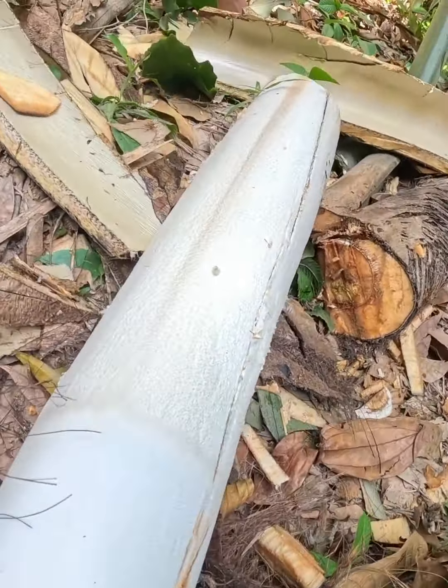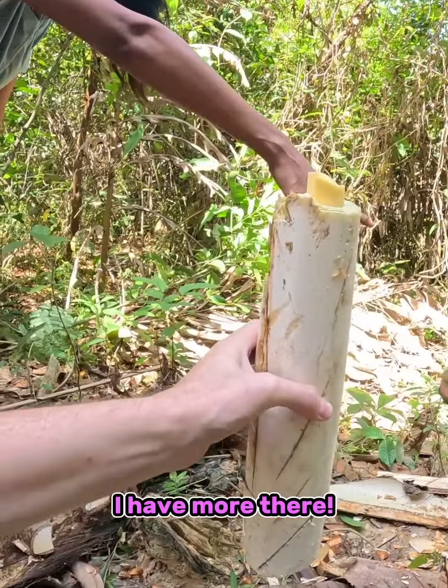Look at that. Is this it? Yeah, this is it. And then that stuff inside, this stuff in the middle. We try it? Yeah, you bite. You try. I think your dad should have it first because he's cut it. No, it's okay. I have more there.